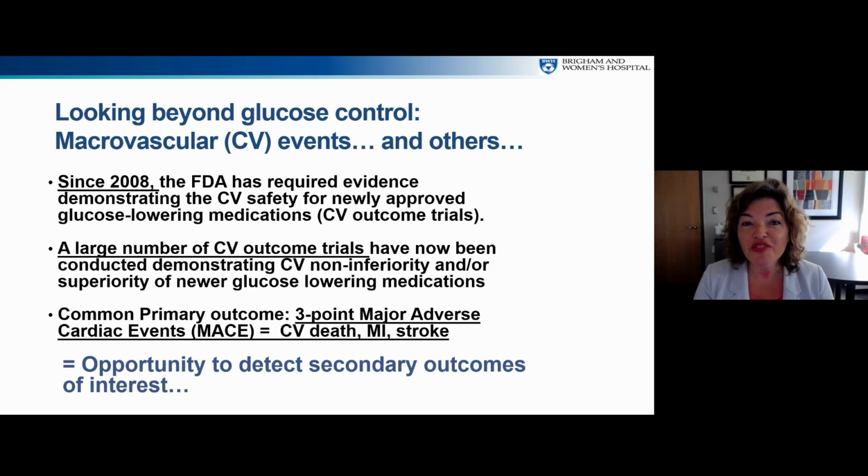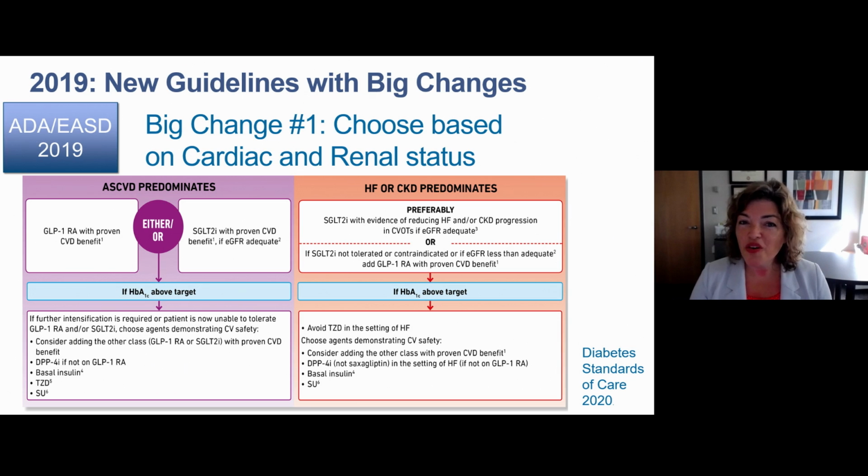Now, the perks really were derived from these cardiovascular outcome trials, and this slide just summarizes and reminds you of the story that began in 2008 when the FDA did require drug companies to demonstrate cardiovascular safety for every single drug, even in the same class. And these common primary outcomes were, for example, major adverse cardiac events, including stroke and MI, as well as giving us an opportunity to detect other secondary outcomes such as nephropathy and progression of renal disease. So without going through those trials, because you've heard about them already, I'm just going to tell you the translation to the guidelines so we can get to our patients.